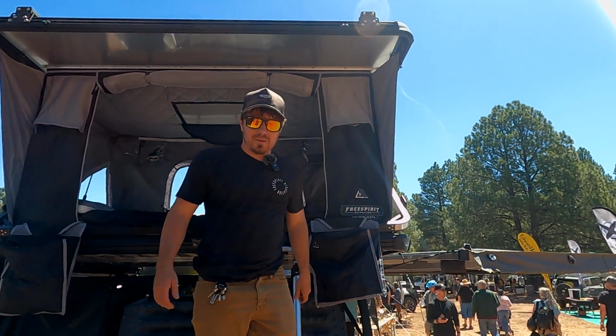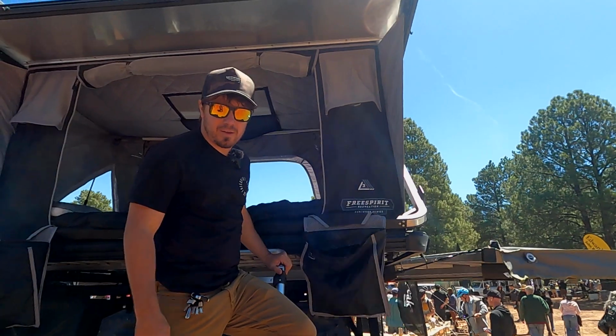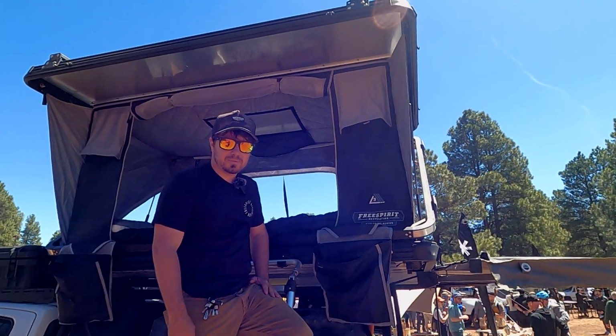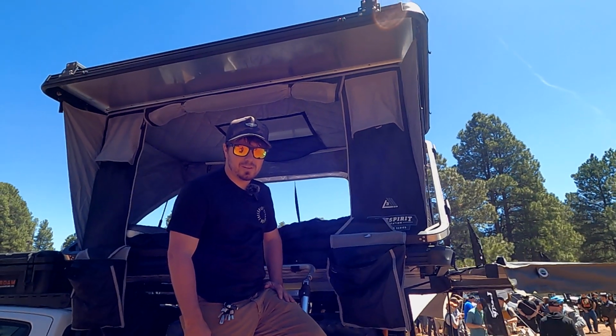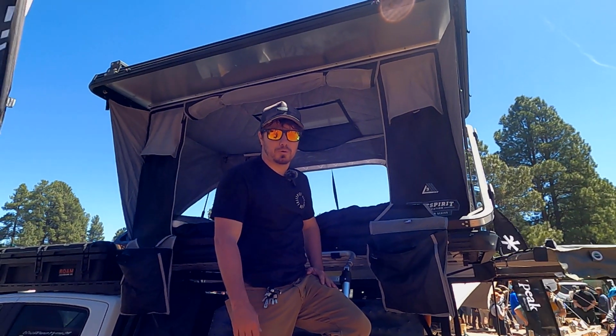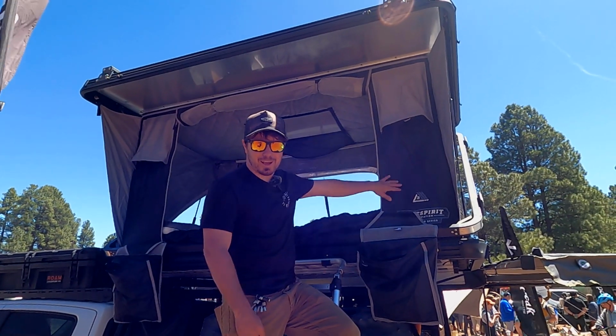So 3 layers of material in there. Yeah, 3 layers. That's awesome. Last night we stayed in, well, we have a Roof Nest on ours, and it's funny because it's a nice tent, but it gives you 0 thermal protection. Oh, absolutely. I actually used to work for Roof Nest for 3 years, and then I came to this company.